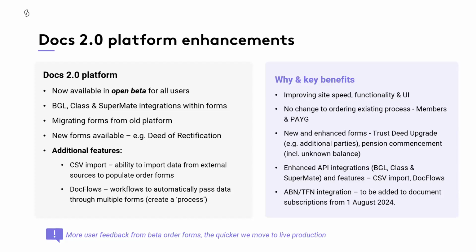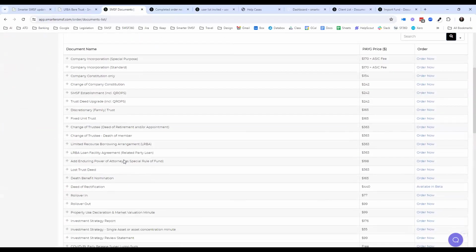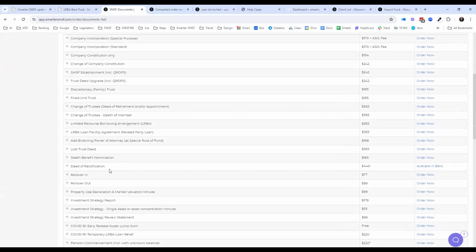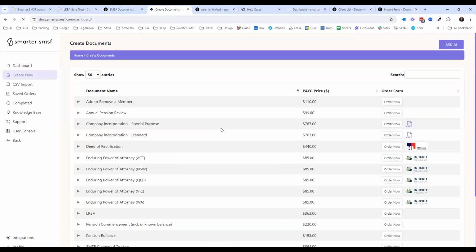We are currently testing the next round of 10 odd documents going into the new platform from the old platform, and any new documents that we're adding, we are naturally adding into the new system. And then to be able to access that, you'll be automatically sent to the new system to do it. So a really good example of that is our deed of rectification. So jumping over to that again here, what you'll see is under the actual ordering process, if I go into our existing platform and I want to find the rectification, well, you can order it here, but it's going to automatically single sign you on across to this platform. And then from here, you will complete that application around the rectification process.